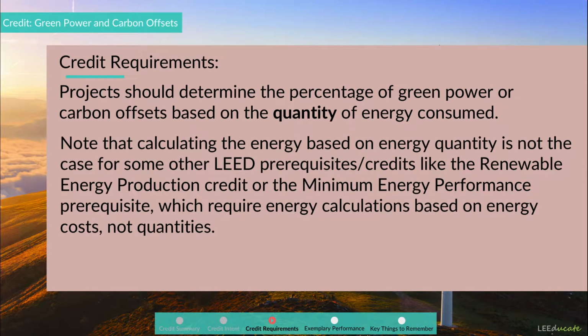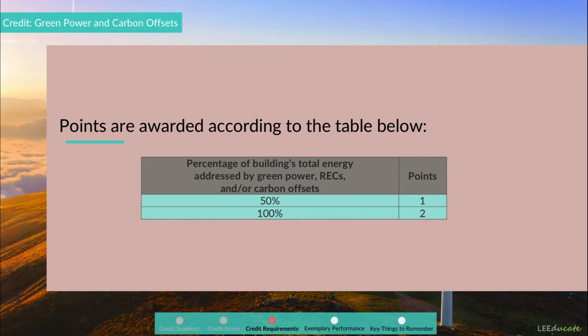Note that calculating the energy based on energy quantity is not the case for some other LEED prerequisites and credits, like the Renewable Energy Production Credit or the Minimum Energy Performance Prerequisite, which require energy calculations based on energy costs, not quantities. Points are awarded according to the table displayed.